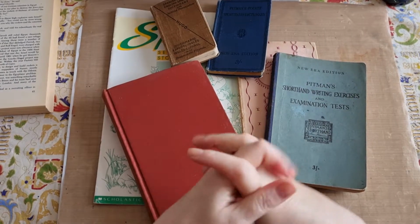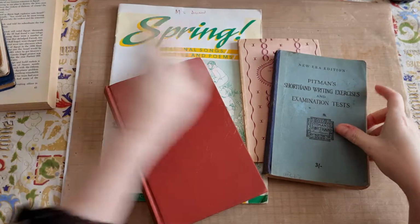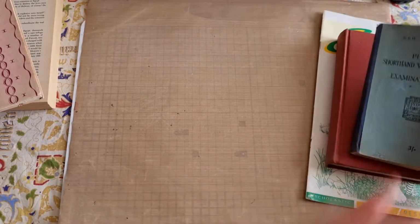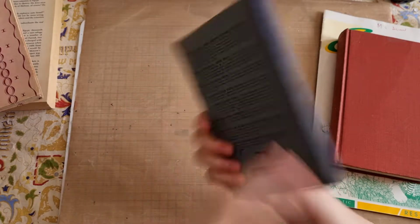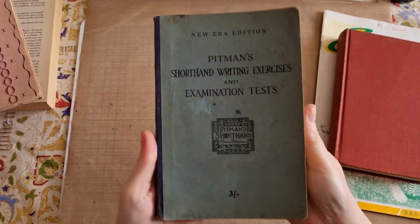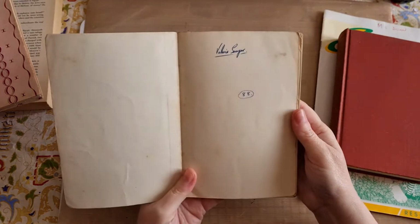This is a vintage book haul that I wanted to share with you. The first three are books I'm going to be keeping for myself to use in my crafting. The first one I picked up is a bit grotty, but it has been used. It's the Pitmans shorthand writing exercises and examination test.